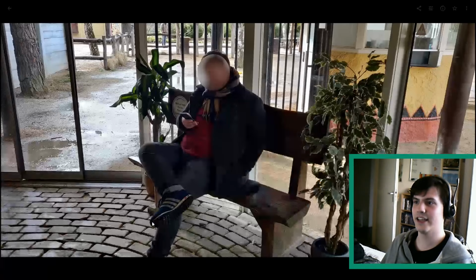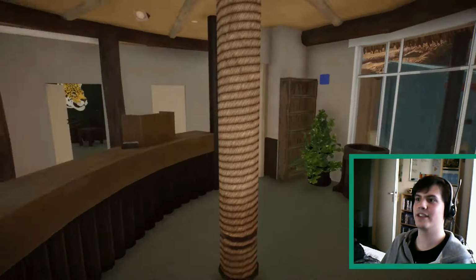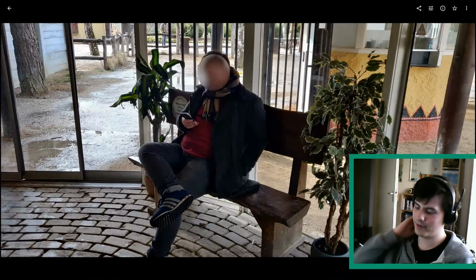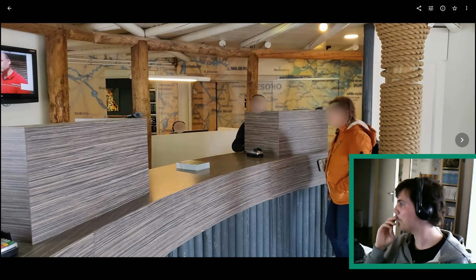Oh, we're on the desk. And we got this little bench with the small plants, and you can see the rest of the buildings in the distance. What's really cooler is the use of the enrichment item pillar to make the pillar over here.